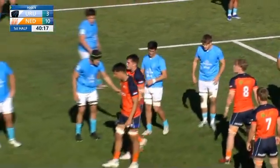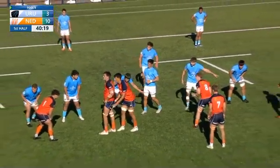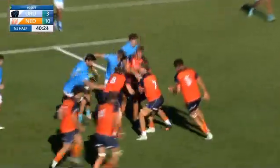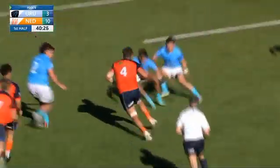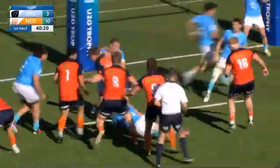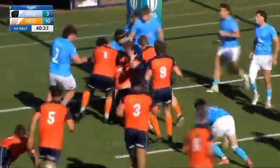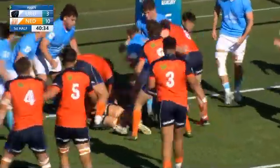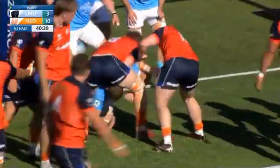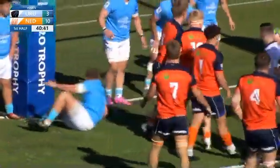Clear again from Ethan Glass. He's been gathered at the tail, wrapped round his tune. Cast now is trucking his way towards the line. He's been hacked down by the Uruguay defence, but the orange shirts then filter round the corner. And they win the penalty yet again. But I think the Dutch will want to go quick as well.